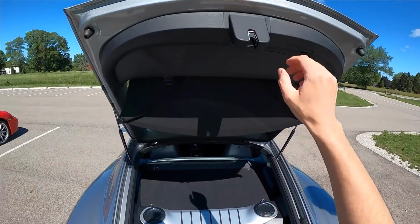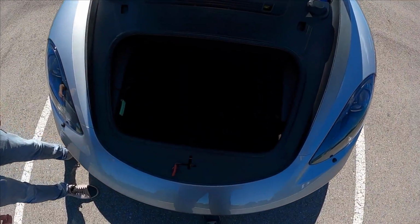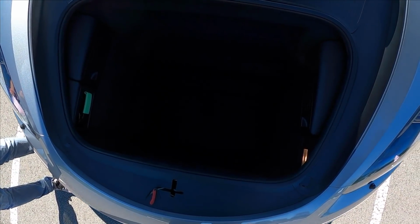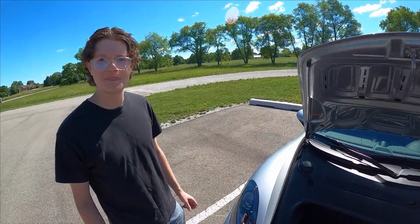There's the trunk. Looks like mine. Here's the front. You could fit a pretty large person in there. Yours is a little bit bigger than mine. You think so? A little bit wider? I think so. Okay, well, there you go. Slightly bigger.